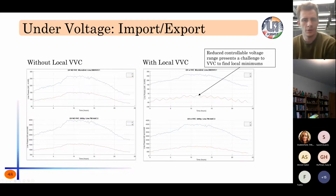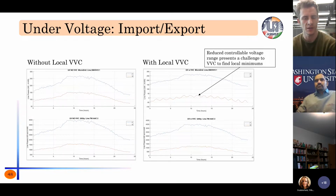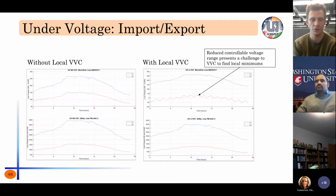So we see with the local Volt-Var control, this graph is less smooth than the base case, and I believe this is because the local Volt-Var control recognizes that it's unable to find the optimization value, because there are fewer VARs available to adjust the voltage. So it struggles a little bit more in the under and over voltage case, where there's less room to disturb and observe. But it does still reduce the VARs import to the microgrid. Next slide.